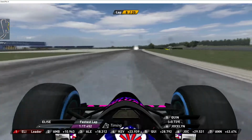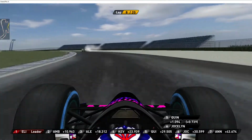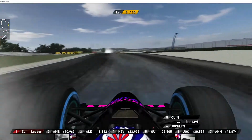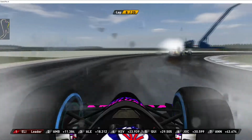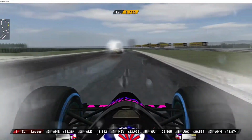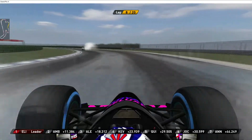Elise with another fastest lap. With our main competition out, you really just have to keep it on the road now. The pit window, I think, is going to start opening soon. The track clearly hasn't dried out much, though. You'd be mad to put intermediates on.